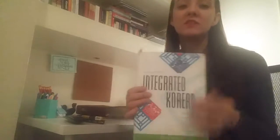And then this is just your regular English dictionary to go over there and get around. This is one of the ones that I've studied with the most. It's called Integrated Korean. It's by a lot of people. There you go. But it's really, really good.